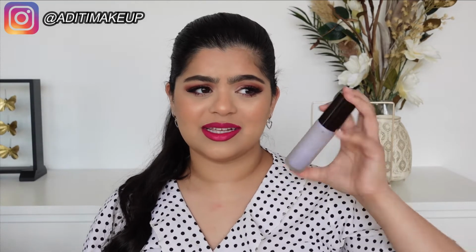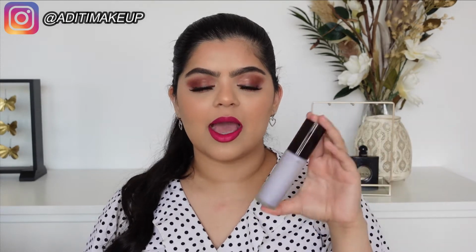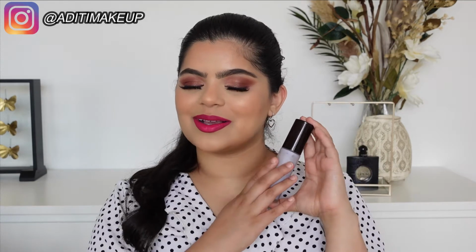Definitely is pricey actually. Like, if you think about it, a primer is kind of more expensive than a lot of the foundations I use, so a little goes a long way with it, but if you are a bit iffy about the price point, I don't blame you because it is pricey. That's just something to note, but the product in itself is really, really good. And yeah, I would recommend this one.